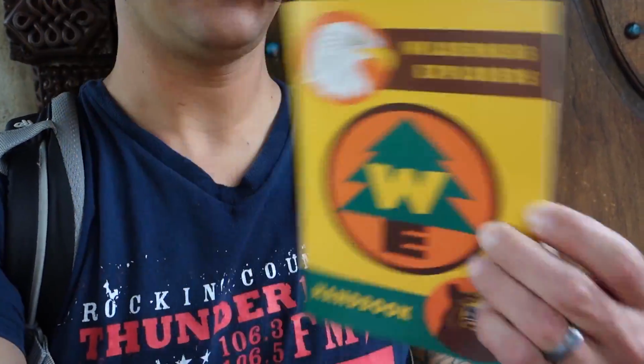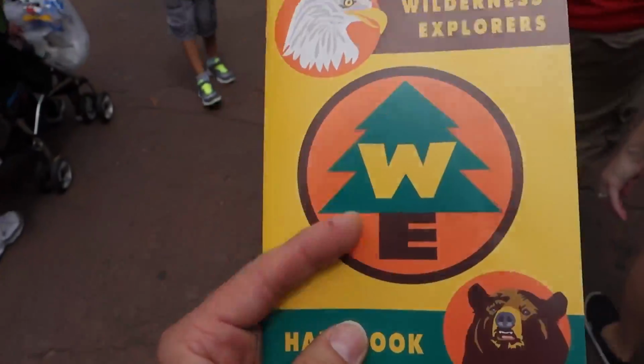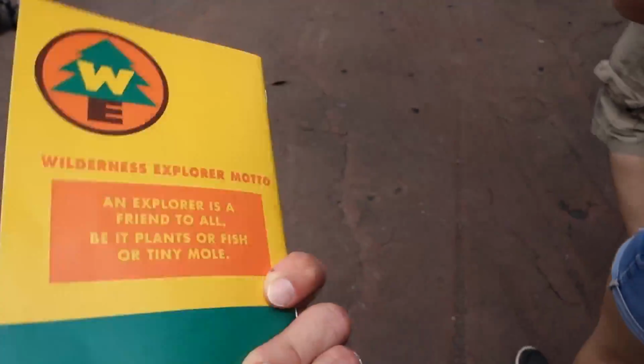They're pretty cute. We are now Wilderness Explorers because we got a book. And we got some badges. Oh. We will continue to do this every time we come back to Animal Kingdom. We'll do a couple of extra every time.